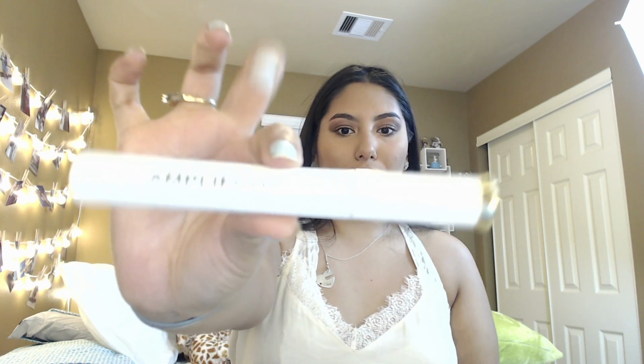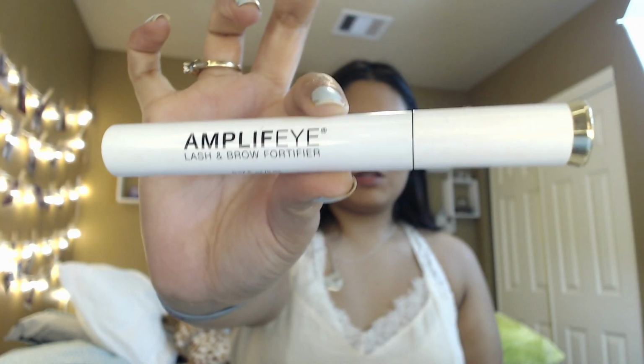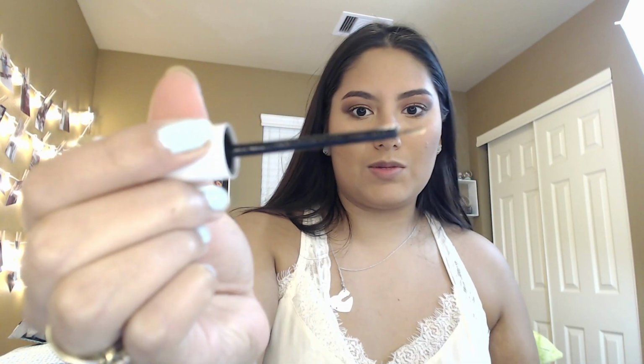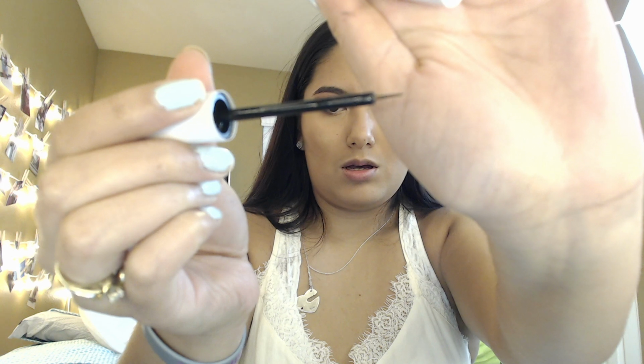So next thing I'm going to be doing is put this Eyelash and Brow Fortifier, and I really love this stuff. I use it just on my brows. It's a clear gel, and it just comes in this little tip. So I just put that on my eyebrows so they stick through and don't move around throughout the day.